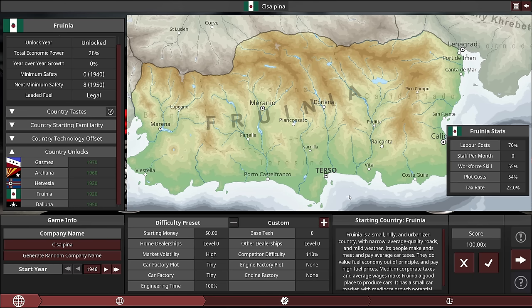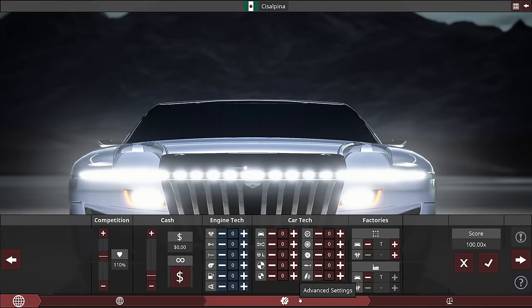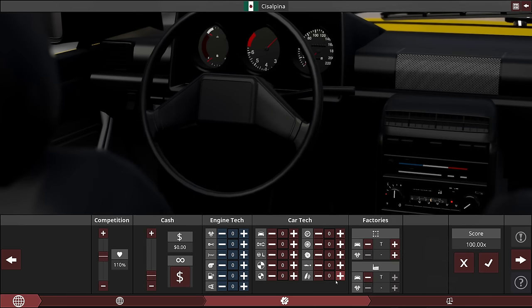The game difficulty increased a lot with the latest update, so I expect major struggles in our 100x setup. We achieve it with no money, no tech pool, a tiny plot including a building, and everything else on default. I can even reduce the engineering slider by one tick and still stay on the 100x setting. The tiny factory should give us enough company value to convince a few sports car enthusiasts at the Banca Nazionale di Fruinia to fund the first project.